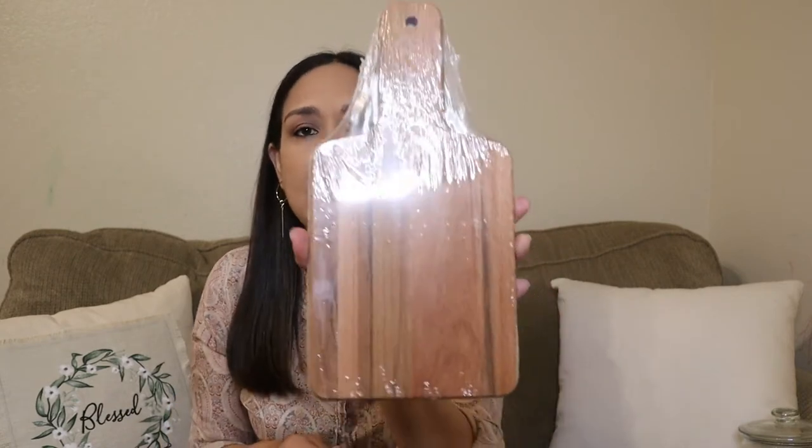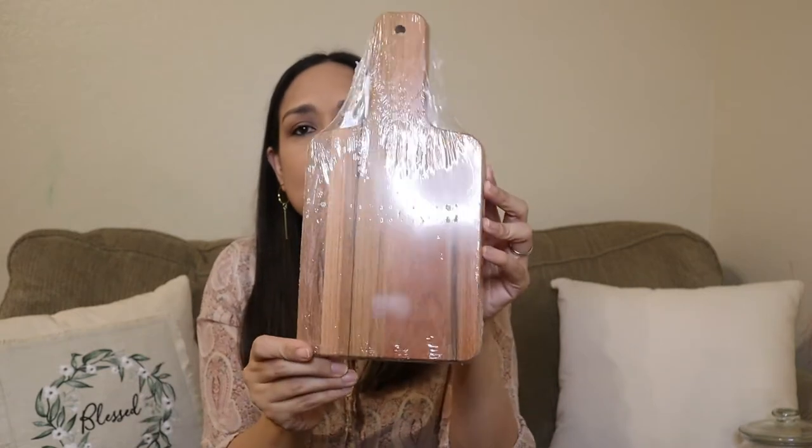Then a little wood chopping board, small one. I think for Olivia. I remember when I was little, my mom got one for me. So I remember and I said that maybe it would look cute for Olivia's little kitchen, or maybe for myself too. As I saw in the video, they had another one too without the handle. I think this looks cute.